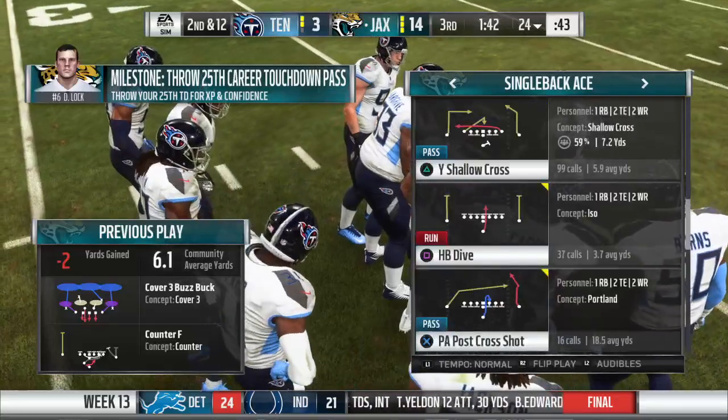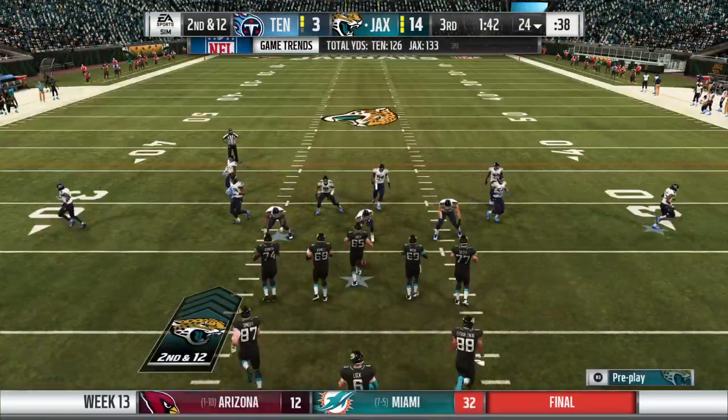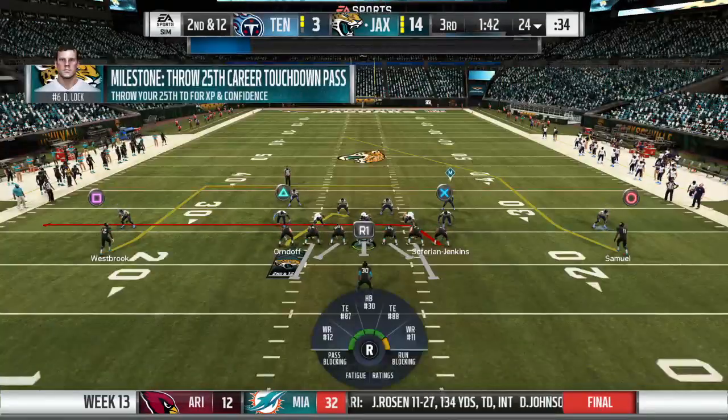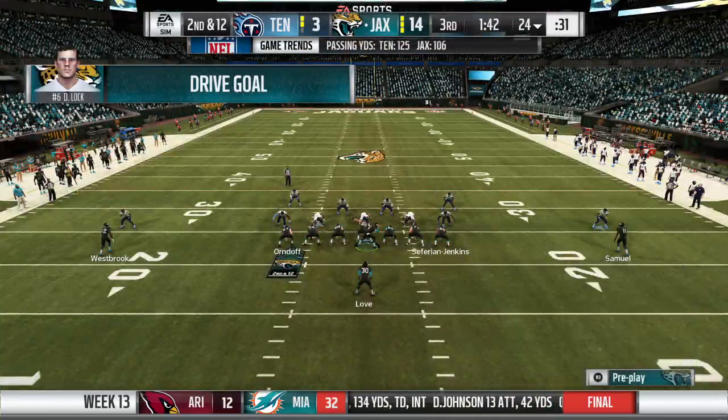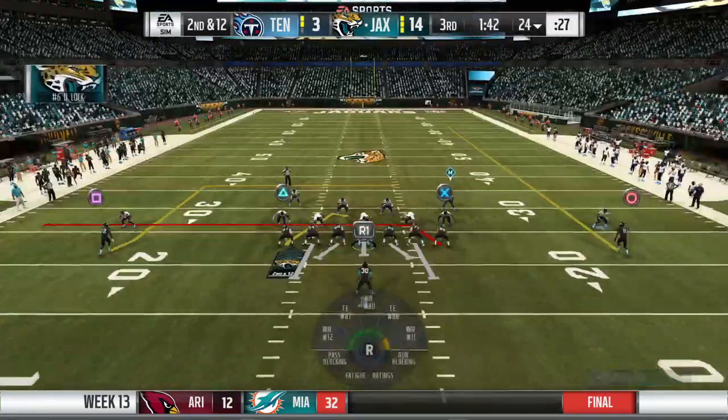Tackling him behind the line, but you're right. You look at the numbers. Neither side looks on track in the ground game. First play of the drive goes the wrong way. Here's 2nd and 12. All right, here we go. Blue 90. Blue 90.